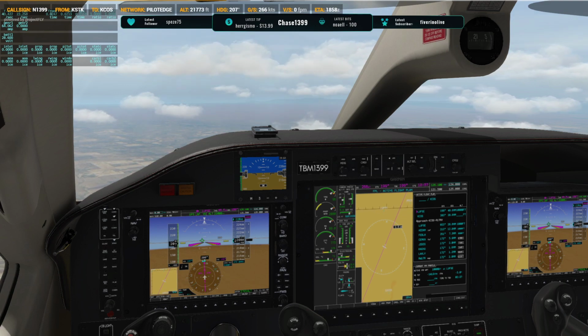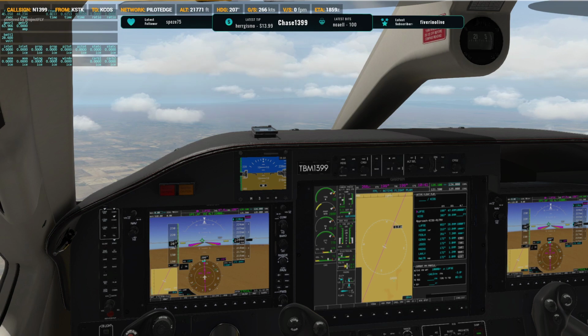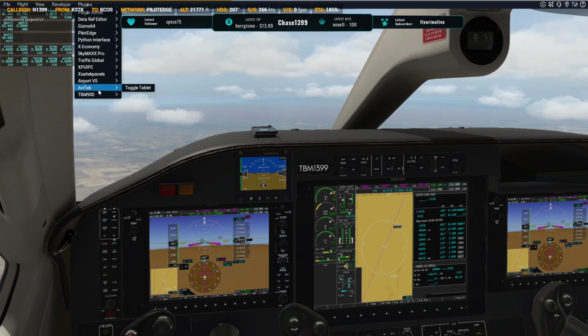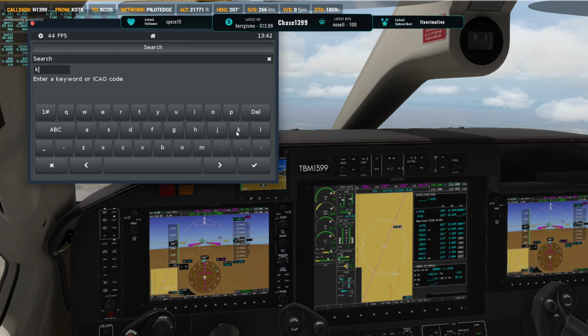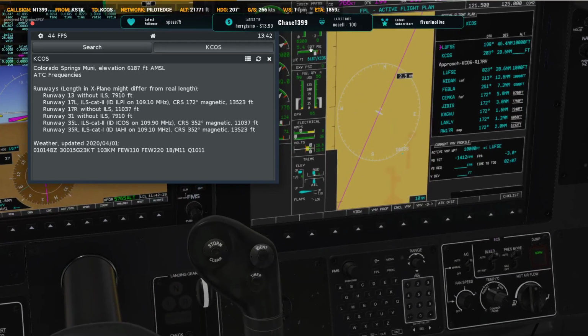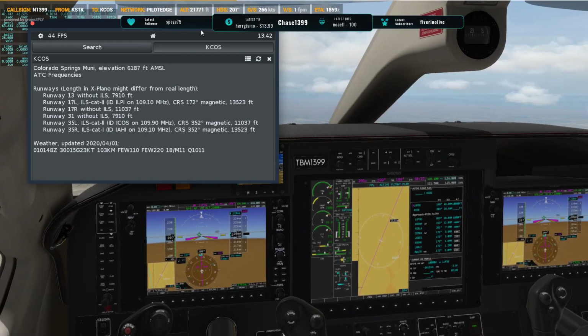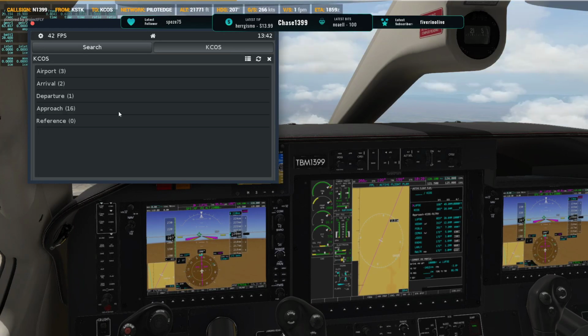Zero might be Springs approach, so I'll request that RNAV Yankee 17 right from Lepsi, or Haydn. Actually, I'll say from Haydn. I'll show you the... It's COS boom. 6187, that matches the landing pressure, cabin pressure. Let's go to the approach.